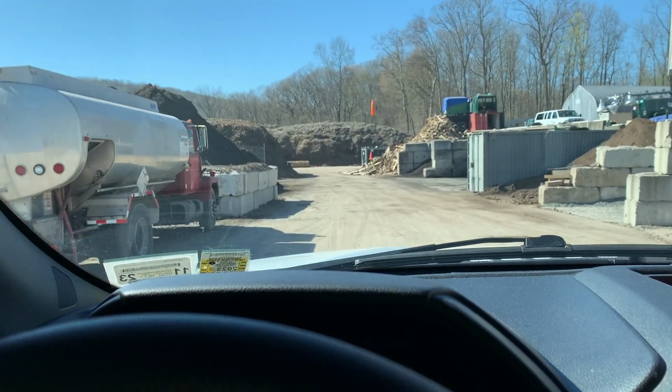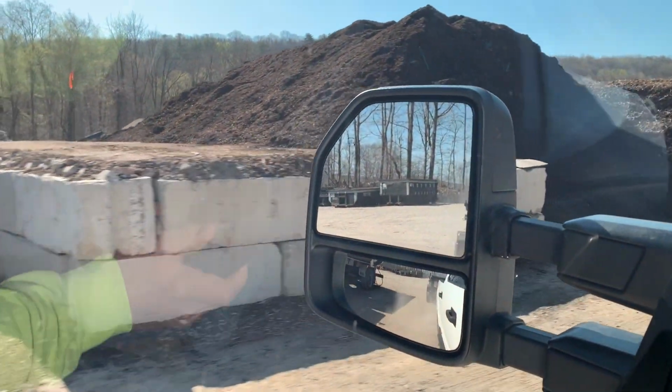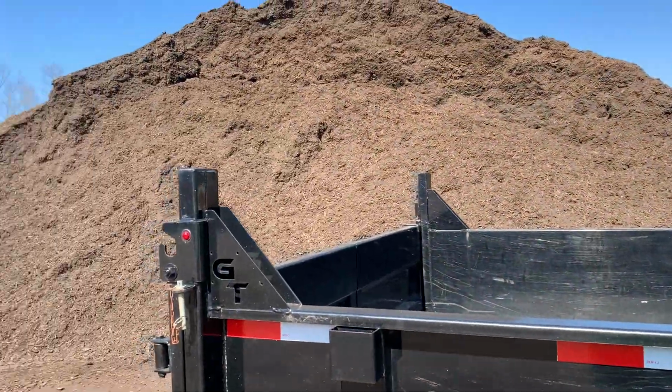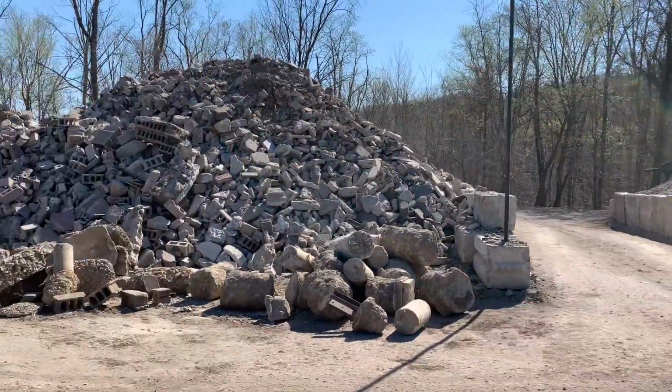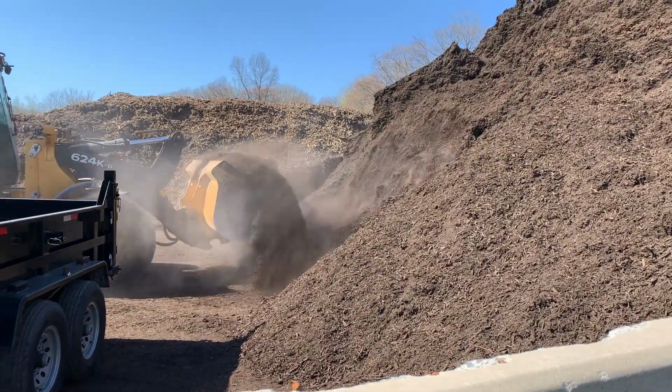It was $60 for 5 yards of hardwood. Looks like the pile I need to be in front of. Just got lined up, waiting for the loader operator. Quite the operation here. Love it.